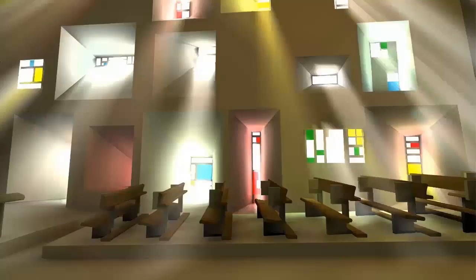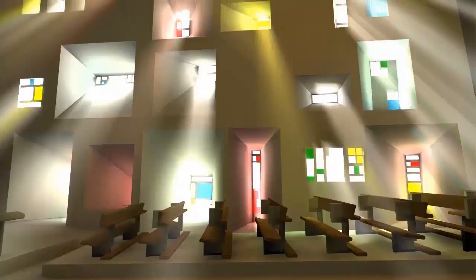The gentle curving walls act as a practical method of supporting the concrete and masonry construction, as well as the massive curvilinear roof.